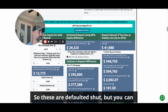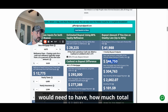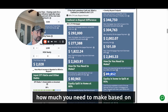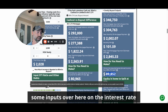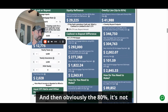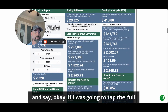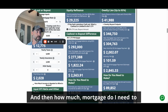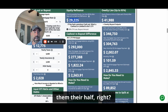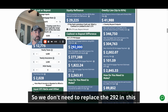So these are defaulted shut, but you can open up, see how much new mortgage you would need to have, how much total mortgage you could get if you're tapping 95% of the home's equity, what that total PMI looks like, how much you need to make based on some inputs over here on the interest rate and your debts and income, how much equity is left in the home. And then obviously the 80% is not defaulted checked, but you can check it off and say, okay, if I was going to tap the full 80%, what's the most mortgage I could get? And then how much mortgage do I need to buy out that share? Because obviously we're only going to give them their half, right? And roll in the fees. So we don't need to replace the 292 in this case.